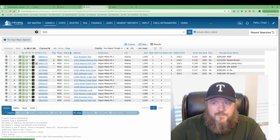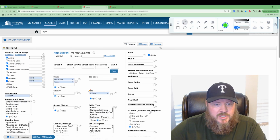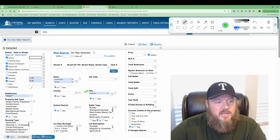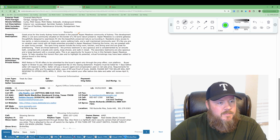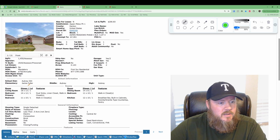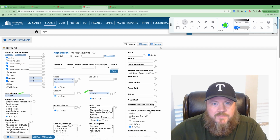And what I did is what I typically do. We'll point it out to you here real quick. We checked the city, Aubrey, you can see right there. Looked in the subdivision, this is Aspen Meadows. You can see right up here. There's our subdivision. So Aspen Meadows, I just put in Aspen because there's only one subdivision in Aubrey that starts with Aspen.